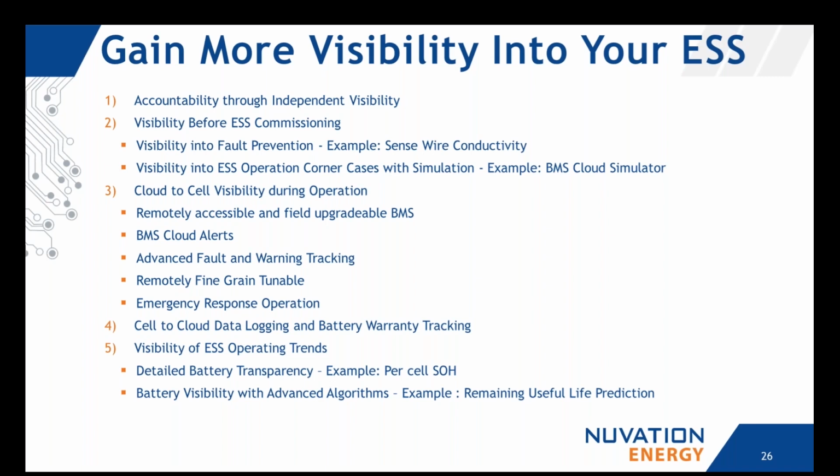It's an algorithm that allows you to look for issues with battery modules or energy storage system assembly. We'll talk about visibility into energy storage system operation, particularly corner cases that are best done with simulation, and we'll give an example of our BMS Cloud Simulator. We'll then talk about cloud to cell visibility during operation, and this starts with your BMS being remotely accessible and field upgradable.